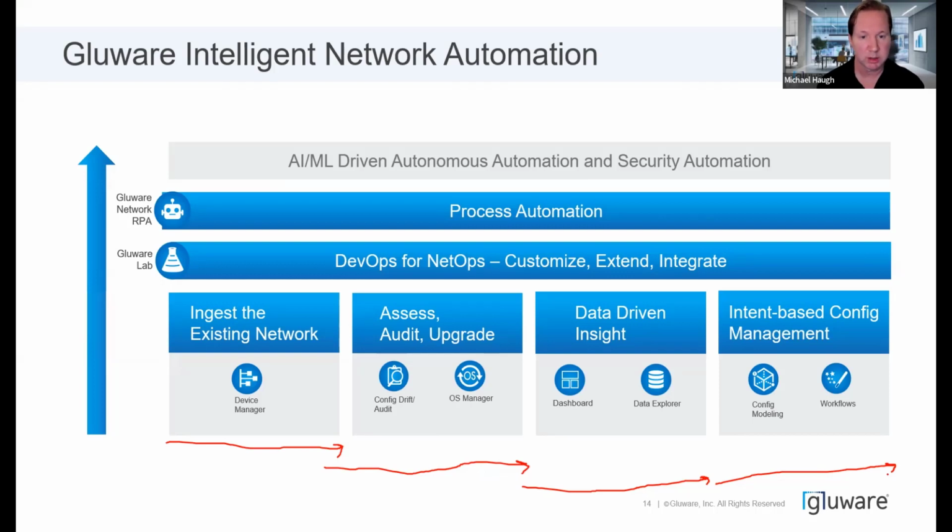Hopefully you saw our press release last week. We brought in Ernest Leffner, our new Chief Product Officer. We brought in Tim Silverline to lead our security automation efforts. And we brought in Stanislav, who is going to lead our AI efforts. So a really exciting future here at Gluware around integrating these features.